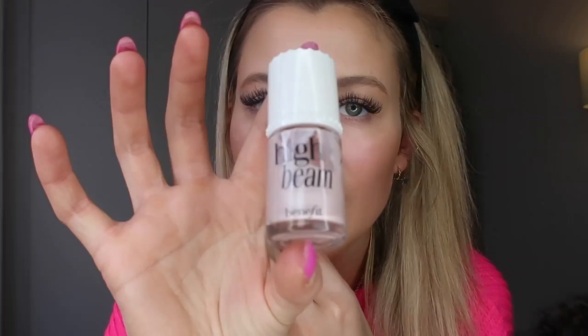Anyway, let's move on to a little bit of another highlight. So I have done the under highlight bit, which you saw earlier. I can definitely see a brush hair on my nose. But I'm now quickly going to pop a little bit of the High Beam by Benefit on top just to give it a little bit of extra zhuzh. So this actually is like a nail varnish, which always fascinates me. I did used to use this a bit more, but I totally forgot I had it.